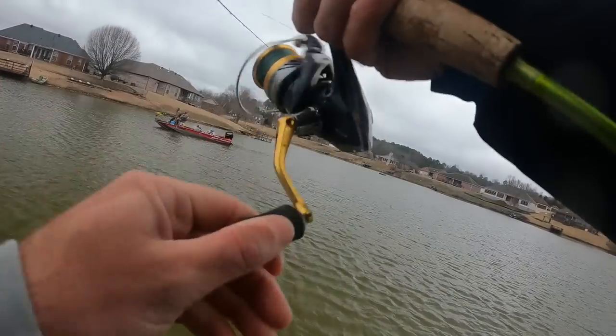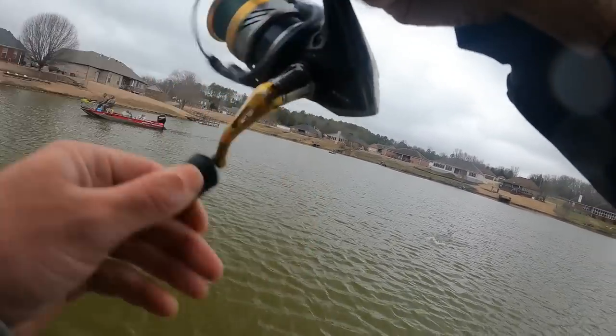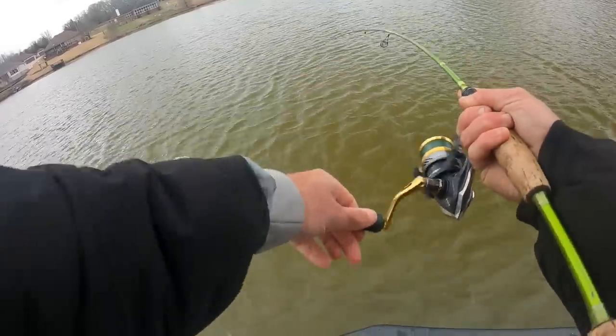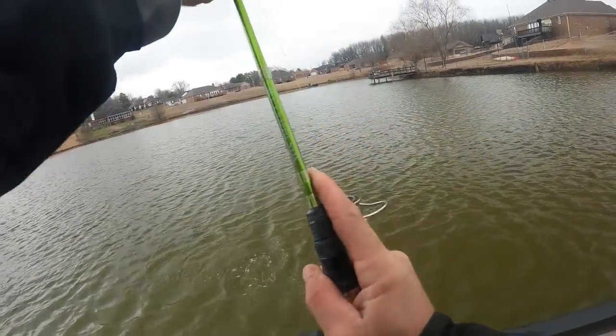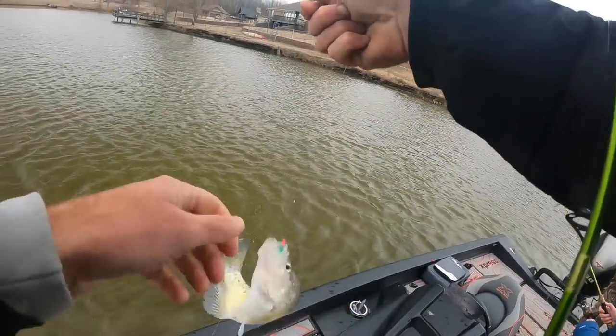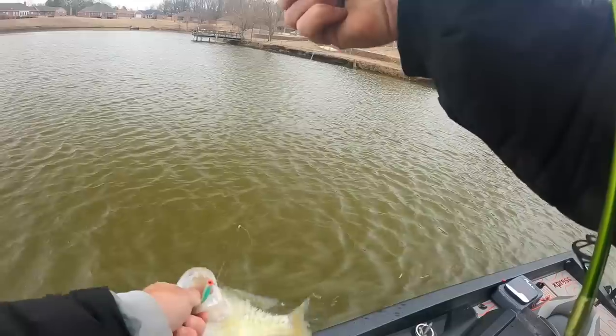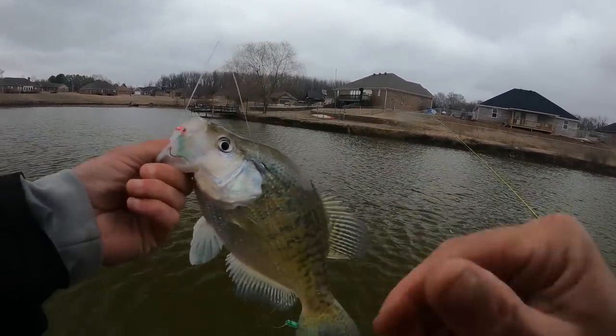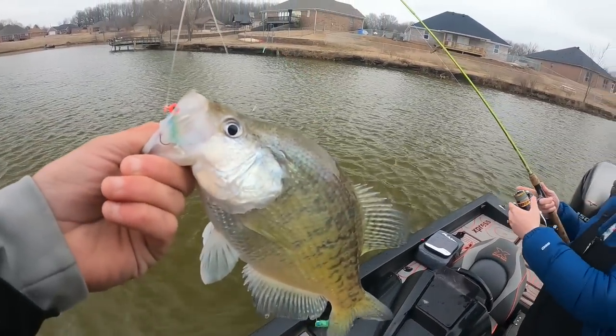There we go. Good fish. Decent fish. Come here, big guy. Yeah, baby. There we go. First one of the day. You broke the ice. It is frigid out here, but that's a definite, no doubt keeper. And hopefully the first of many.